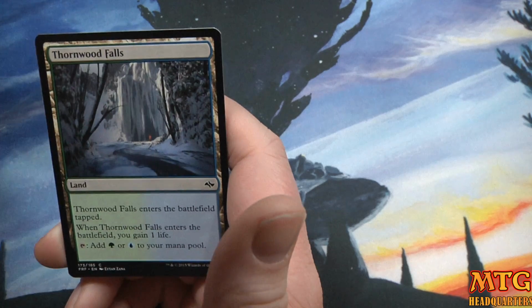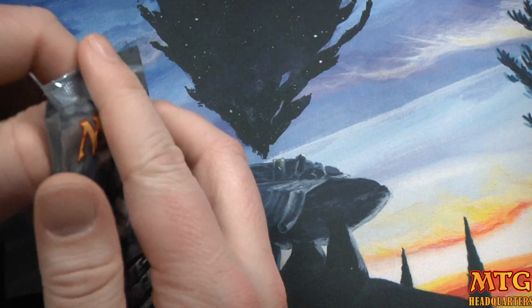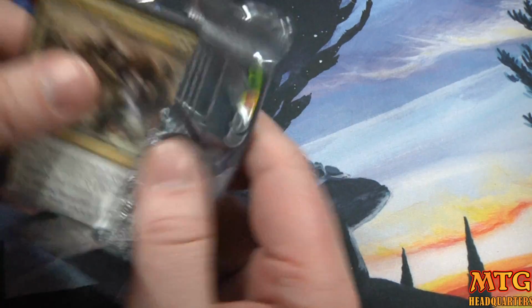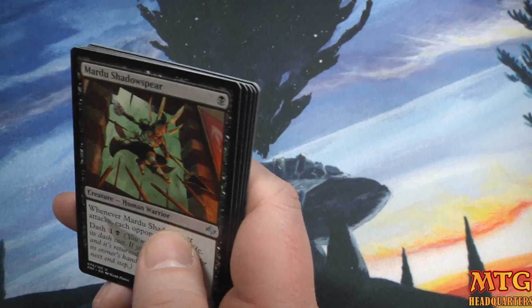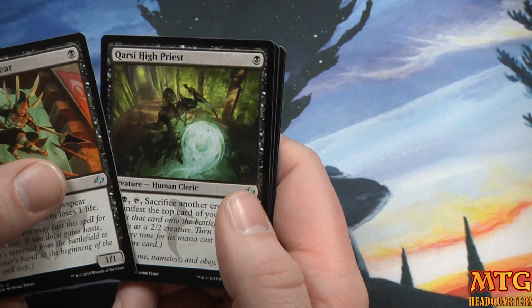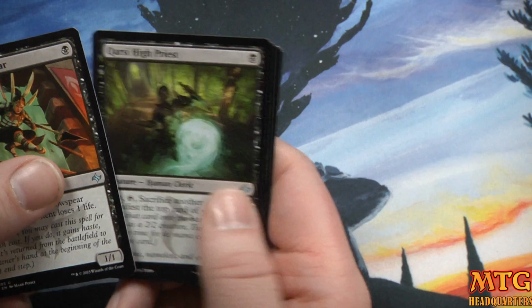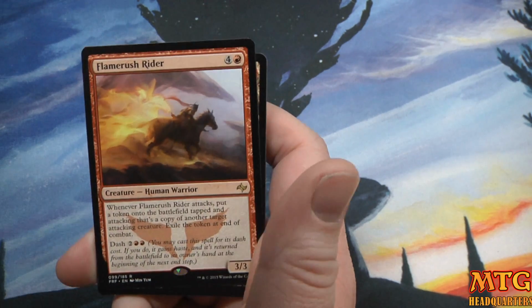Also, we have a Thornwood Falls. But a foil Crucible, and Ugin, and a Flooded Strand. And the Monastery Mentor. Definitely some sweet picks. Mardu Shadowspear. Karsai High Priest. Sudden Reclamation. And Flamerush Rider. This card is first pickable.